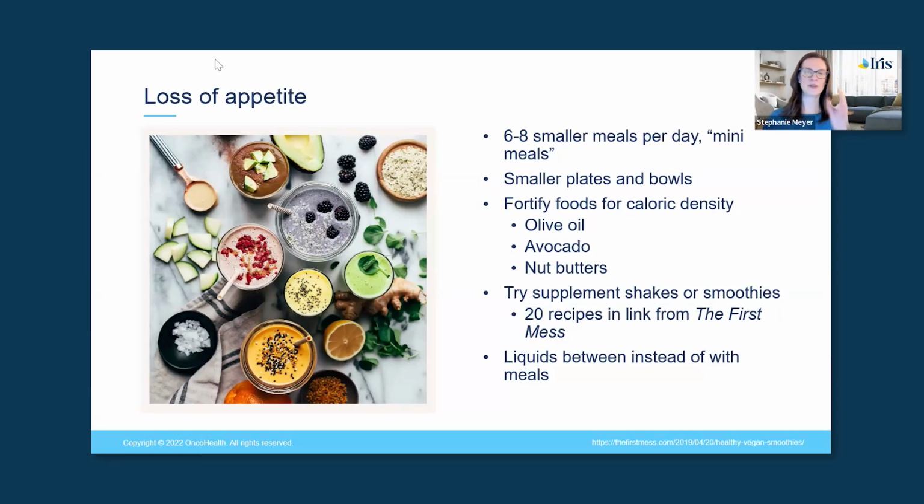Maybe that makes sense to you as I'm describing it, but the idea behind why this happens is that just seeing a typical size plate of food can increase the feeling of overwhelm and decrease a person's ability to eat in that moment. So whenever possible, choose smaller bowls and smaller plates. You can always put more in there later if you're able to finish what you have in that small portion. Smaller plates and bowls can really be helpful as you're moving through treatment.